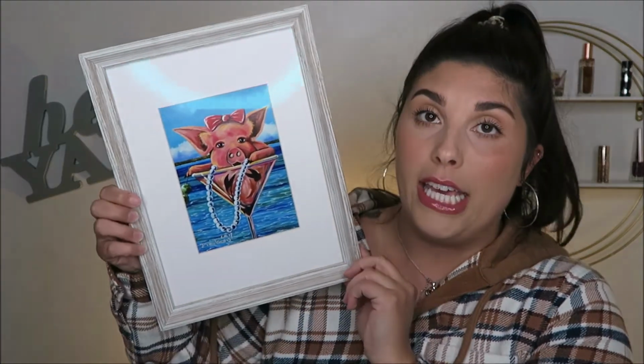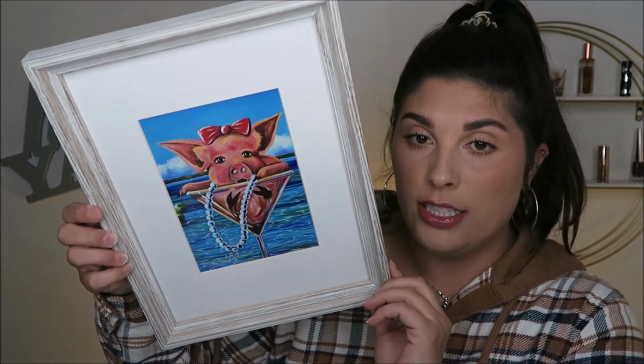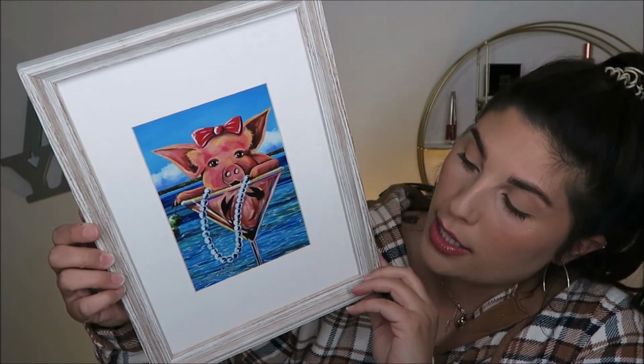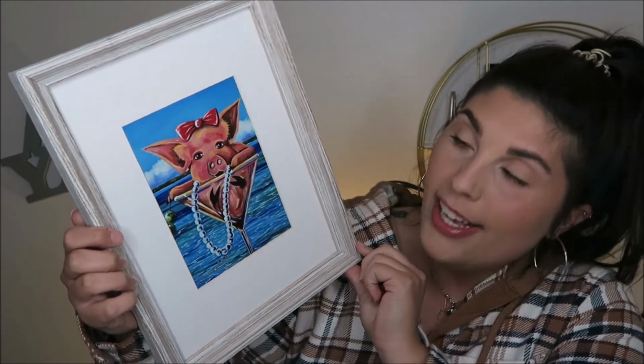And then this is my favorite one. She was the only one there, I remember, and I was holding it up and looking at it, and someone was peeping over my shoulder, and I was like, no, you're coming home with me. But it is this little piggy in a martini glass with a set of pearls. She's so cute. Is it not me, you guys, in a photograph? It's so stinking cute.